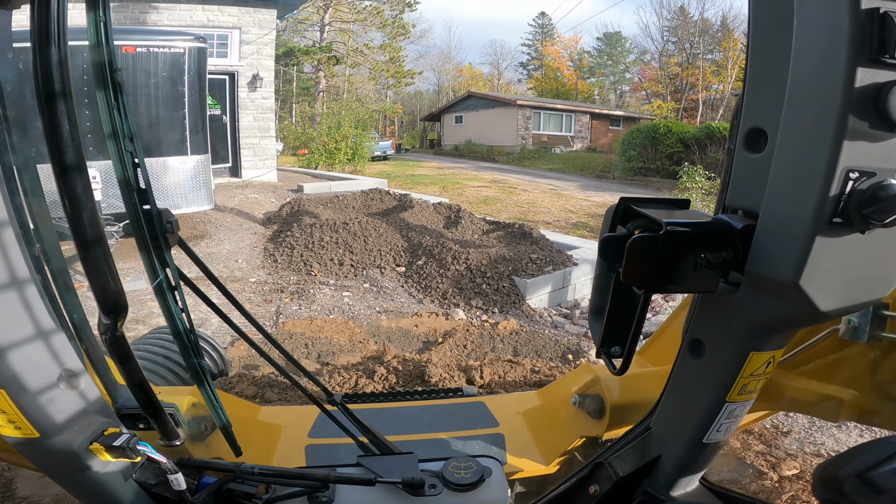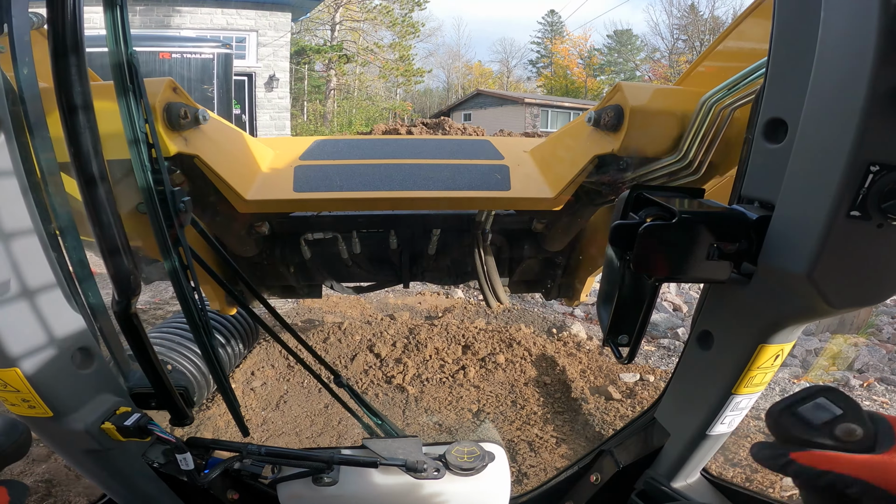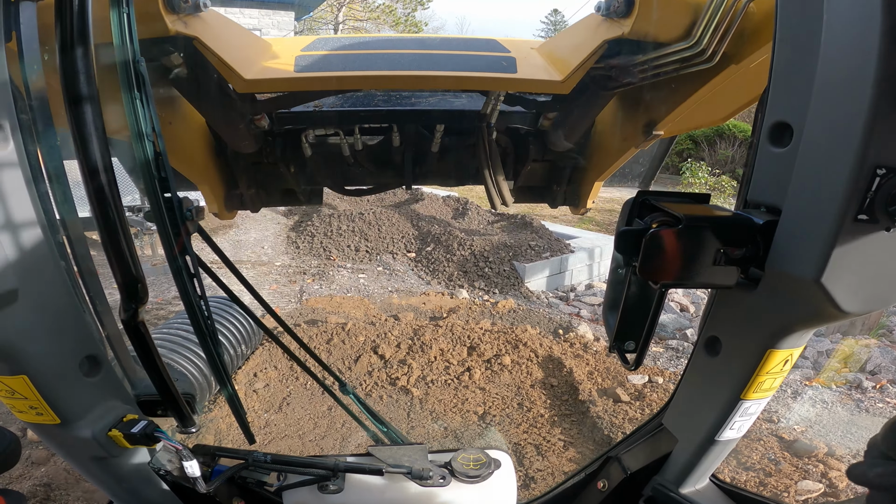So yeah, I rented that excavator. I know I'm gonna get one next year, but not sure exactly what size. That one's a 3.5 ton excavator. It's perfect for this job.